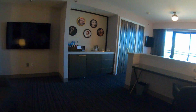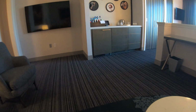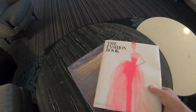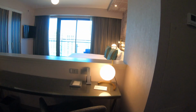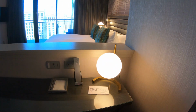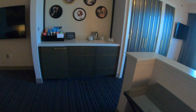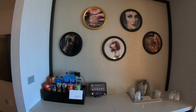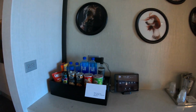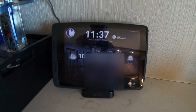So the actual description of this room is a studio terrace with a view of the fountain. There are 2 televisions in this room, and the big one here in the, I guess, living area is huge. The one in the sleeping area is big as well, not as big as this one, but they're both adjustable, and you can pretty much watch television very comfortably no matter where you are in this room. And that desk area is set up pretty nicely. That's where I edited all my videos when I came back to the room at night.